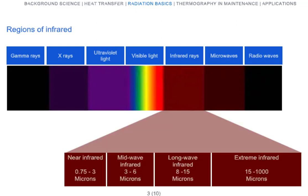The infrared portion of the electromagnetic spectrum is broad. It's divided into regions as indicated on the screen. The different regions represent different temperature ranges. Typically, longer wave infrared detection is more sensitive to lower temperature emissions. Most normal thermography is undertaken in the longer wave infrared regions.